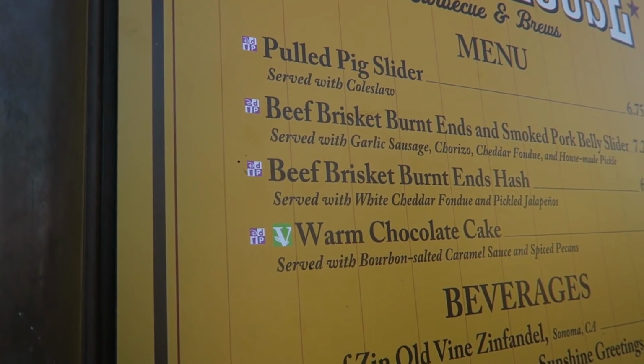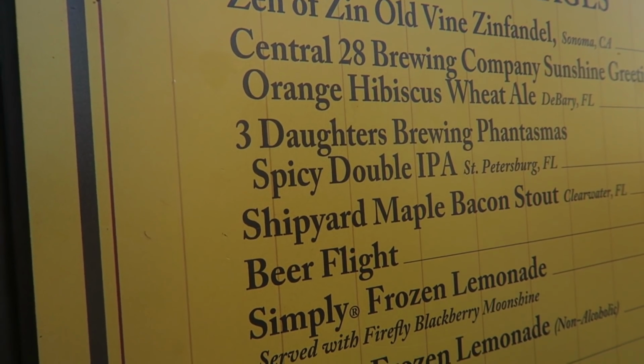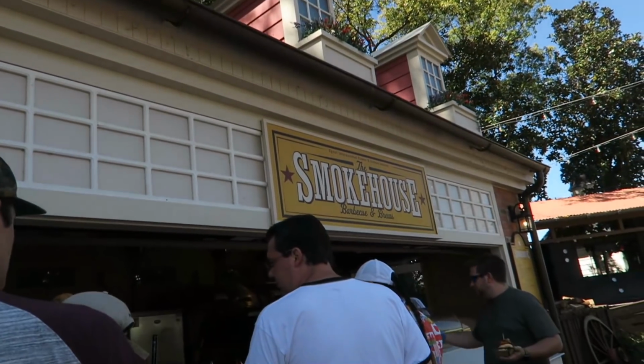Okay, next up is the Smokehouse Barbecue and Brews. This is all you. I didn't get anything here, right? Yes, and you did not get any. Well, you got the beer flight, but food-wise, nothing. No, I didn't get the beer flight. I just got the ones standalone.